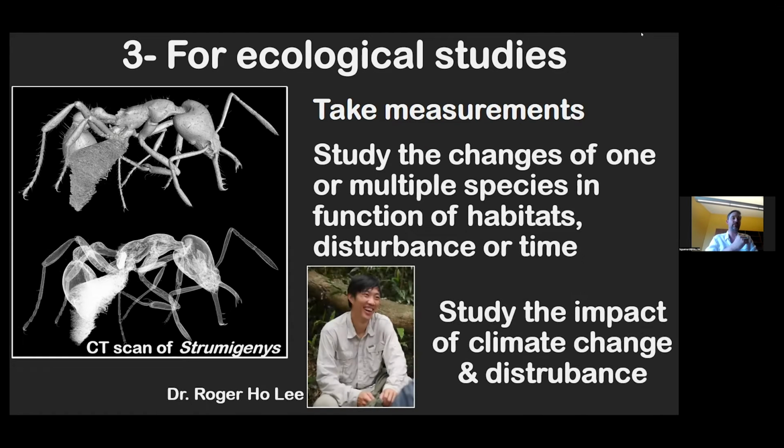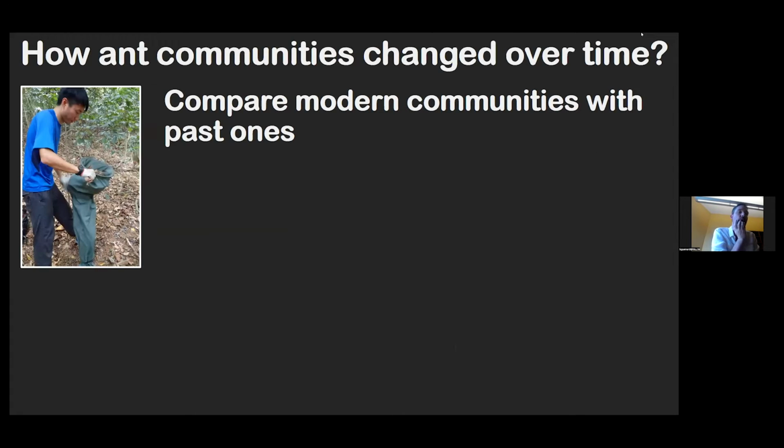And that's what one of my former PhD students, Dr. Roger Hawley, wanted to do. We wanted to study the impact of climate change and disturbance on ants in Hong Kong. And so what we've done with Roger, we asked ourselves, okay, how do ant communities change over time? Do they change in function of the climate? Do they change in function of the habitat? And we wanted to compare the modern communities.